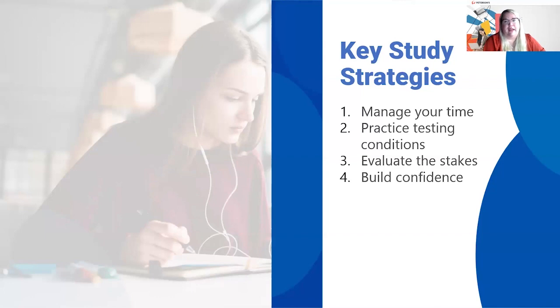If it's a low stakes test, that doesn't mean don't study, but it means you probably don't need to freak out very much. And building confidence, which all of these different test prep approaches can help people build confidence.